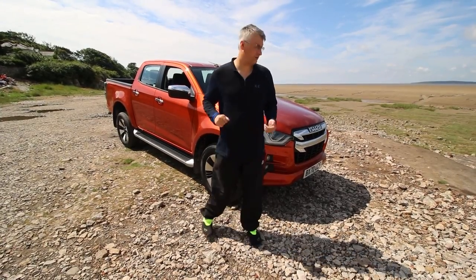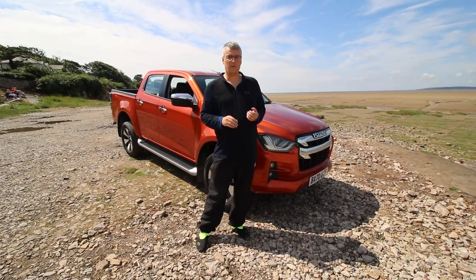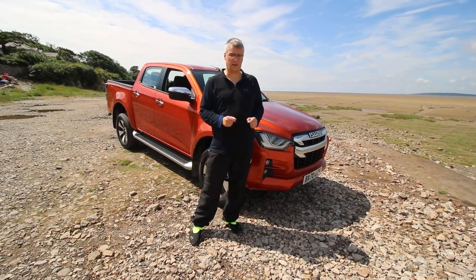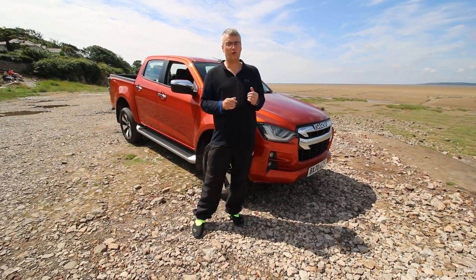Welcome to Silverdale Beach and the brand new Isuzu D-Max. Now, yes, this is where we film quite a lot of our stuff, but today we're going to start a bit of a mission, coast to coast. We're actually heading down to Goodwood Festival of Speed, and we're going to be there in probably about 6 hours. It'll be interesting to see how this is. So we're going to do a road trip and a bit of a review combined.